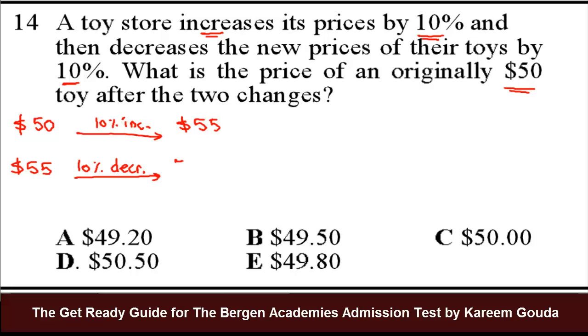So I have $55 minus $5.50, which is the 10% decrease. 55 minus 5.5 is 49.5, so $49.50. Answer B.